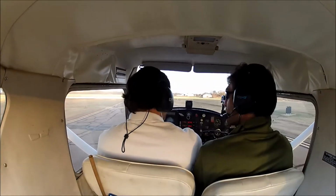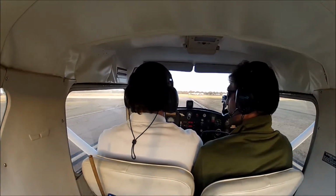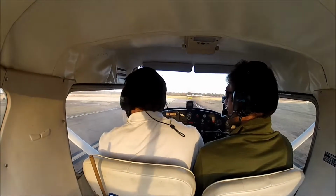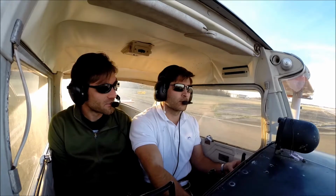Normally I'd taxi a little slower than this and keep everything a little bit smoother. Alright, well, you do the takeoff. No, uniform in sight, clear to land runway 34. We're not in uniform. Cleared to land 34. 2 Kilo Mike, previous call traffic, no factor, frequency change for you, good day.